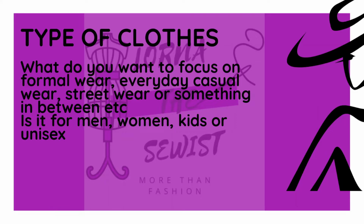So generally, whatever type of clothes you're making, you should consider the gender of the people you're making for, whether it's men, women, kids, or even, these days, unisex clothes become very popular, where they're clothes that can be worn by either men or women. So the type of clothes that you're designing also matters when you come up with your collection.